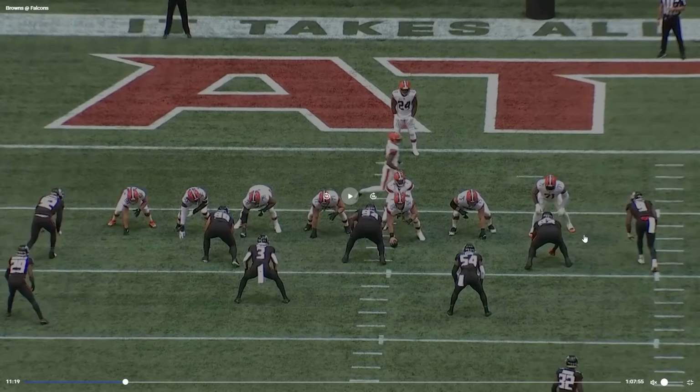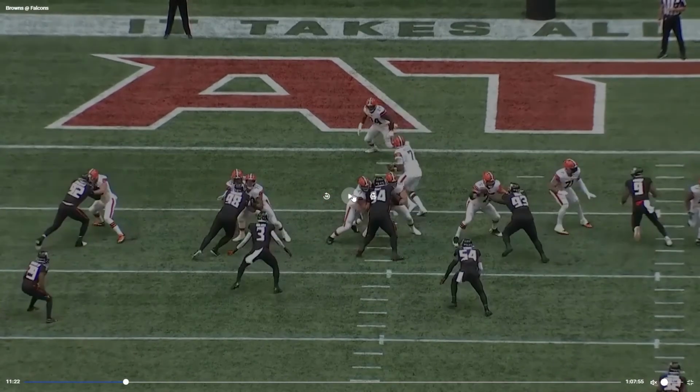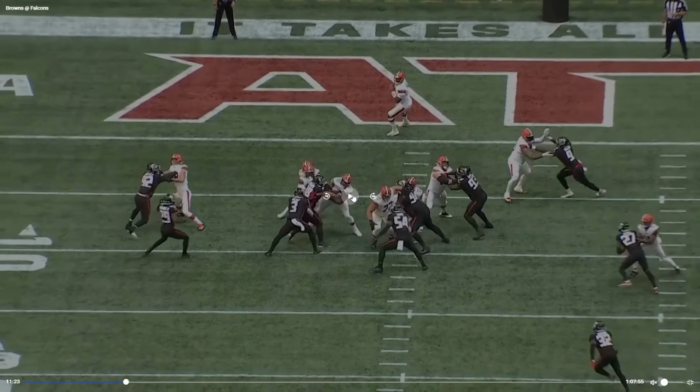This is in their own territory here. And I just want to show you whenever this is snapped, because of the mass that we have here, we basically have 2 nose tackles, 3 really, in the D line here, and the line of scrimmage just does not move, which is interesting. See, they all try to combo, and they can't get much of a push.